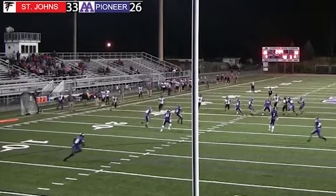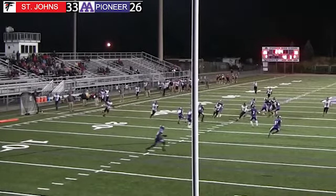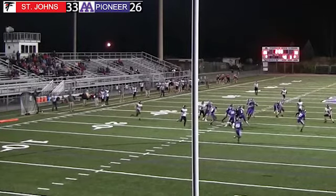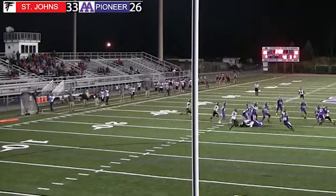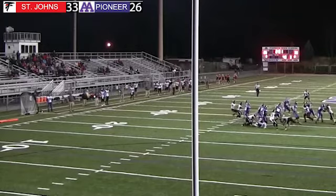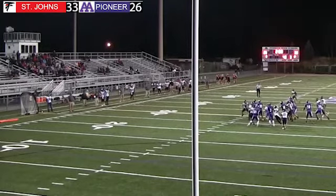So 1st and 10. Pioneer at their own 27-yard line. 1 minute, 58 seconds left to go in the third. Pioneer down by 7. Trusty split wide to the left. Peterson stand looks like he's going to be in the slot to the left. Fisher split wide to the right. Daly in the slot to the right.